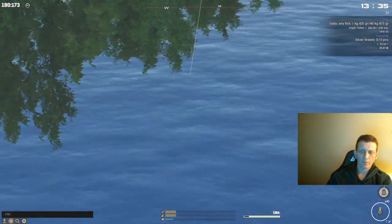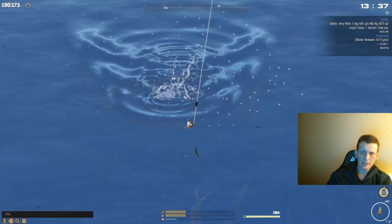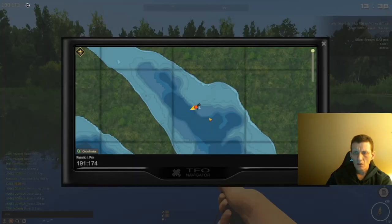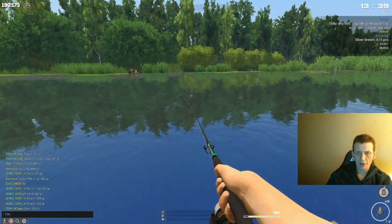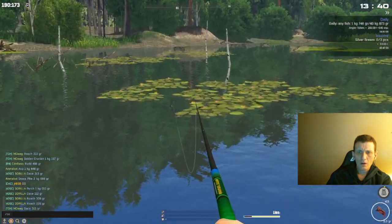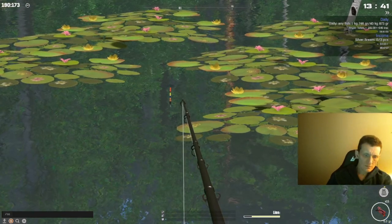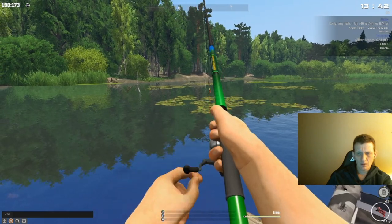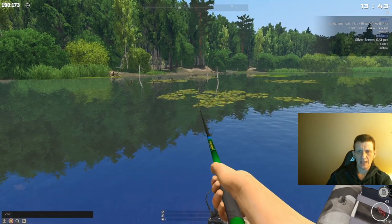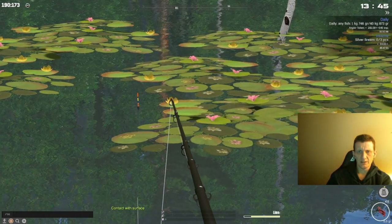All right, is this a silver bream? Not sure, actually. Large dace. Did I just screw it up? I'm not even sure if it was a bite, but I think it was. All right, one more. Oops. One more, then we'll switch the depth. Oh no, bleak here seemed to be a little finicky. Getting the dace though.